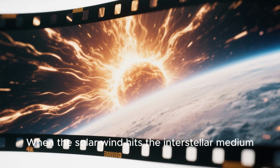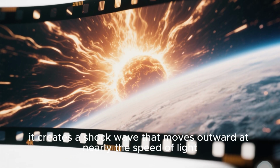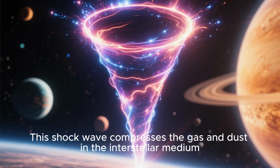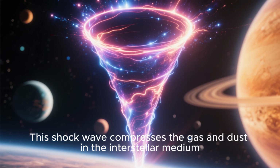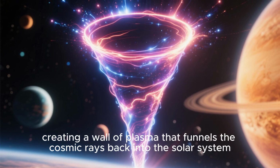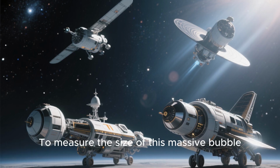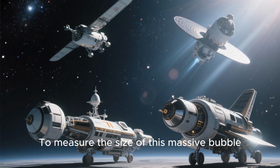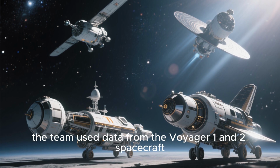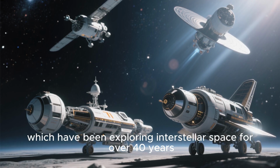When the solar wind hits the interstellar medium, it creates a shock wave that moves outward at nearly the speed of light. This shock wave compresses the gas and dust in the interstellar medium, creating a wall of plasma that funnels the cosmic rays back into the solar system. To measure the size of this massive bubble, the team used data from the Voyager 1 and 2 spacecraft, which have been exploring interstellar space for over 40 years.